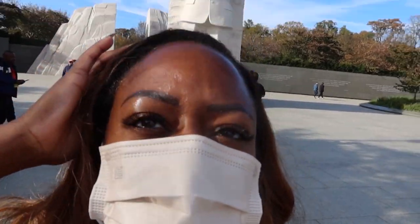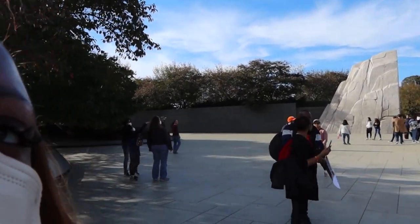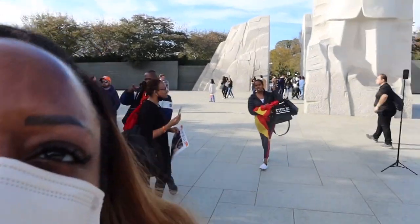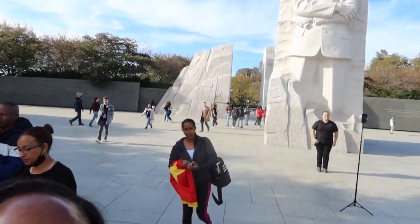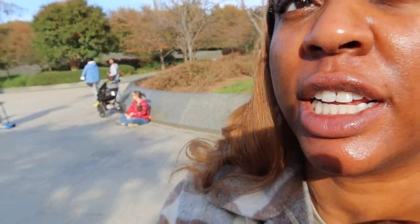Such a beautiful monument. Love the detail. Such a beautiful location. A lot of great detail. Let's try to get it.